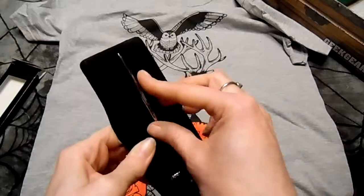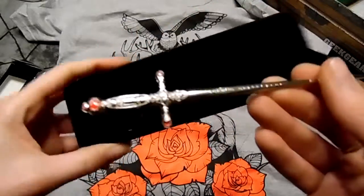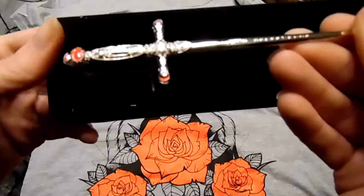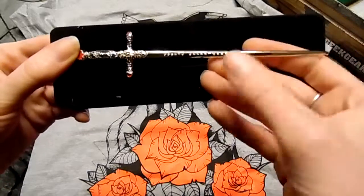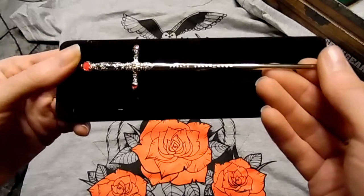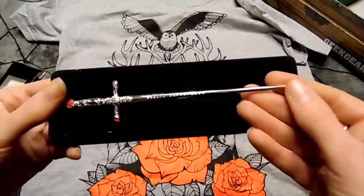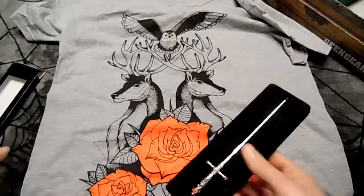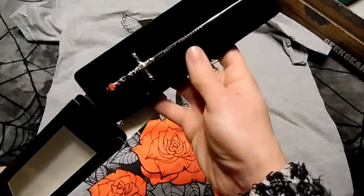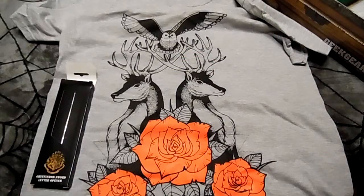Ooh. That's a fancy. I don't know if I can even show you guys the details of that. My camera's terrible. It even says Godric Gryffindor right there. Nice, very nice. Maybe this will help me open letters, because I am terrible at opening letters. I end up just basically ripping the envelope in half and hope I don't, like, destroy the contents inside. But you know, it's a beaut.